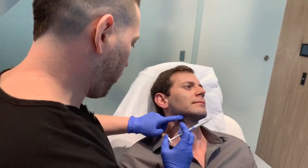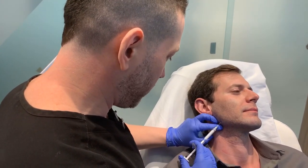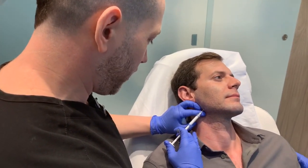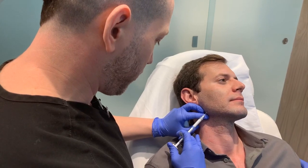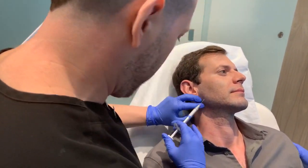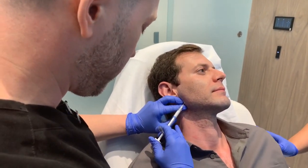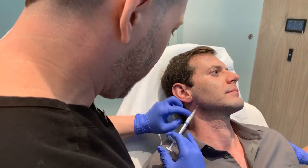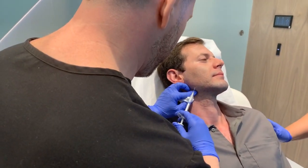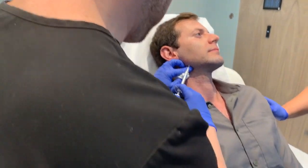So he's going to get, and if we look up just a little so I can see, turn this way so you can show everyone this 90-degree angle. We go right to the angle of the mandible, and we just do a little bit. And when people are nervous with injecting Radiesse, I always tell them subtle bits over time. Just do really small amounts, little depot injections, very little. And what he's going to see more of is this instant gratification from the combination of the two fillers.